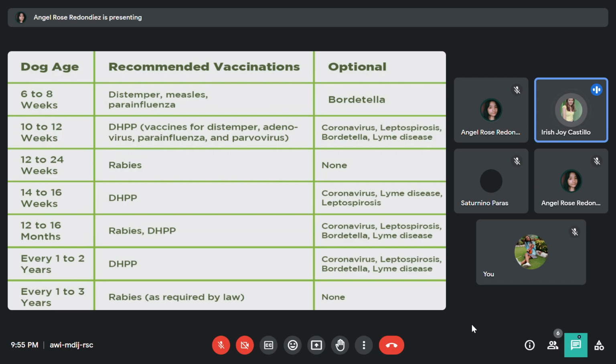Dog age 6 to 8 weeks, the recommended vaccinations are distemper, measles, parainfluenza, and optional Bordetella. From 10 to 12 weeks, the recommended vaccinations are DHPP, and optional coronavirus, leptospirosis, Bordetella, Lyme disease. From 12 to 24 weeks, recommended vaccination: rabies. From 14 to 16 weeks, the DHPP and optionals are coronavirus, Lyme disease, leptospirosis.